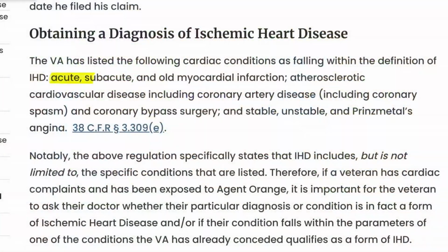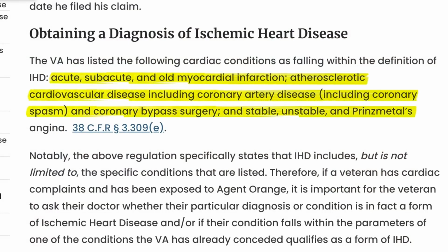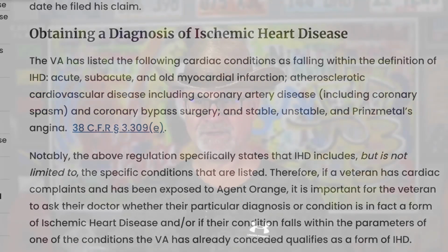The VA has listed the following cardiac conditions as falling within the definition of ischemic heart disease. This is a wide range. This is a big bucket. So if you're in here and you're diagnosed for one of these conditions, get your doctor to be as specific as possible. Again, always better to have him point to what this is. This is what you have.